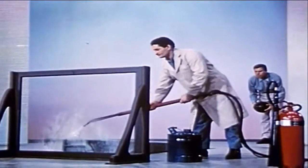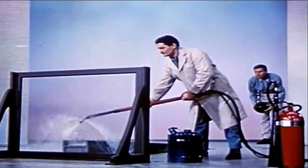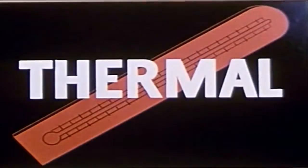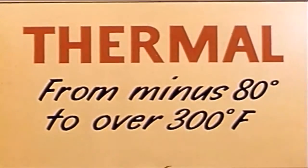How does this strength hold up at high temperatures? Well, let's keep a blast of hot steam on it and see. Now let's try the ball again. All right, let's try it at freezing temperatures. We freeze the Mylar with carbon dioxide from an extinguisher. And now, let her roll. It still holds up. Yes, we'll find that Mylar retains its useful properties from minus 80 degrees to 300 degrees Fahrenheit.